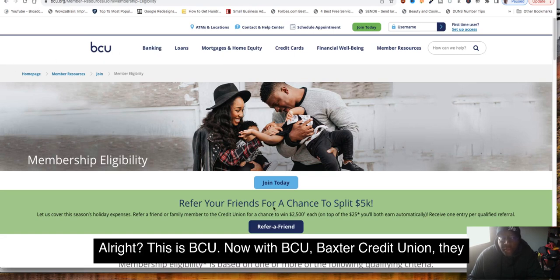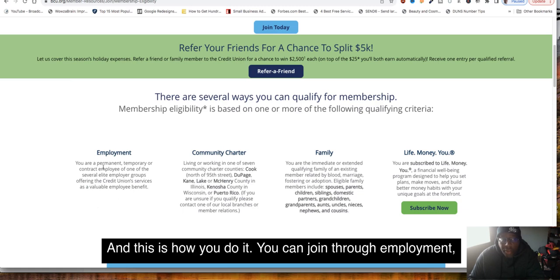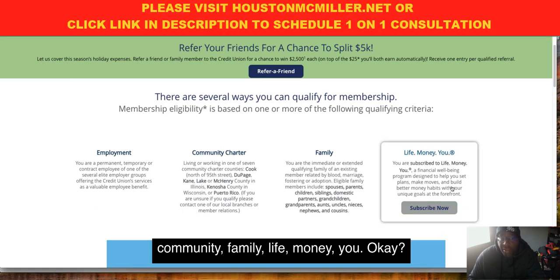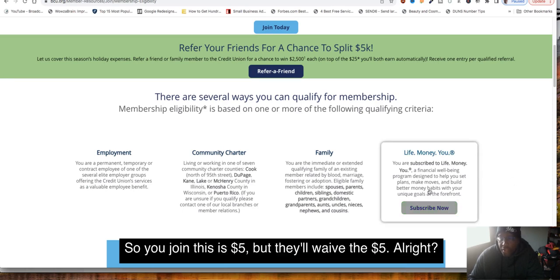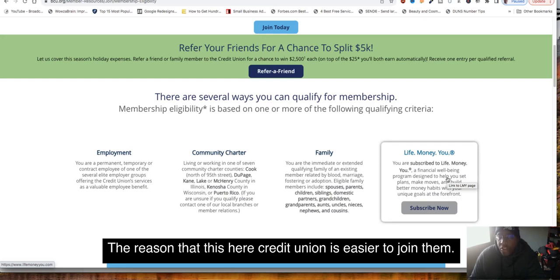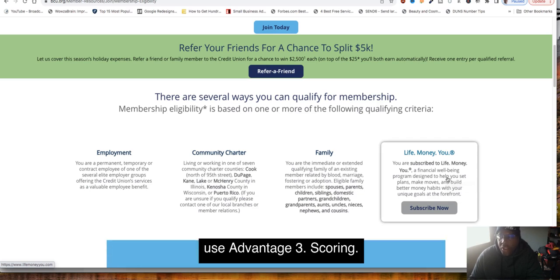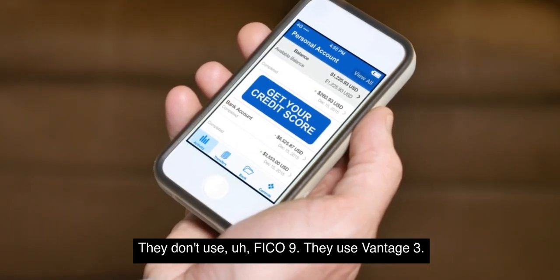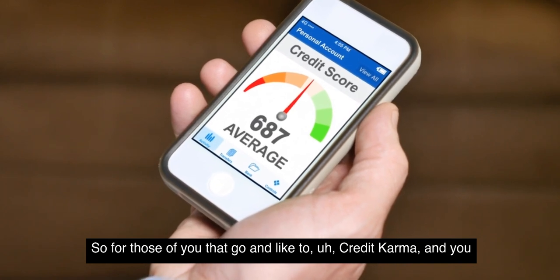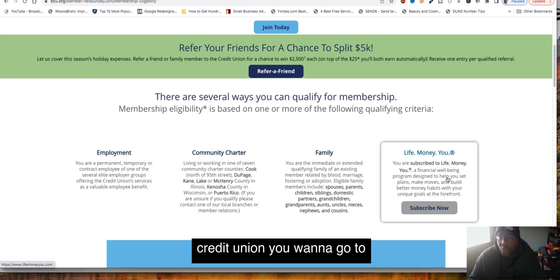This is BCU, Baxter Credit Union. They have business accounts too. This is how you join: you can join through employment, community, family, life, money, you. It's $5 to join, but they'll waive the $5. Now, why is this so much easier to join than Navy Federal? The reason this credit union is easier to join, and you should consider joining it, is because they use Vantage 3 scoring. They don't use FICO 9. So for those of you who go to Credit Karma and look at your TransUnion score and it's high, this is the type of credit union you want to go to, because they use Vantage 3.